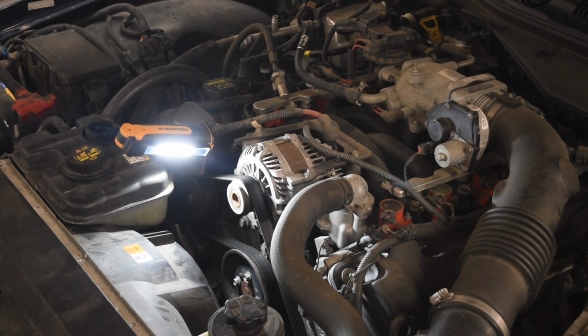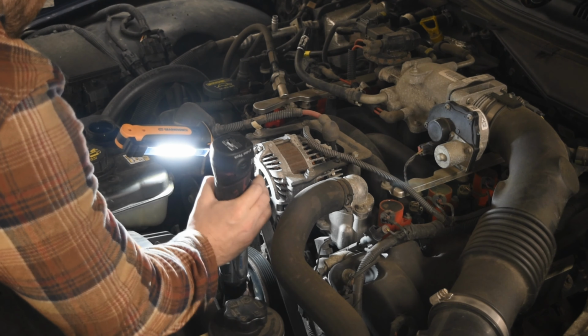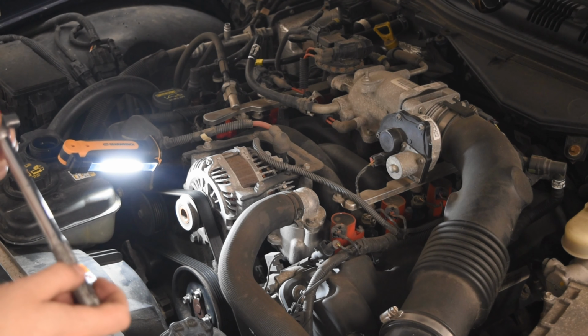And we're going to start by removing the pulley, because everything I've seen, and I've never done this before, but everything I've seen has said to remove the pulley with the belt still on because it keeps it from spinning. So that's where we'll start. And now all the pulley bolts are loose. Before we take them off, we're going to actually loosen the belt now.